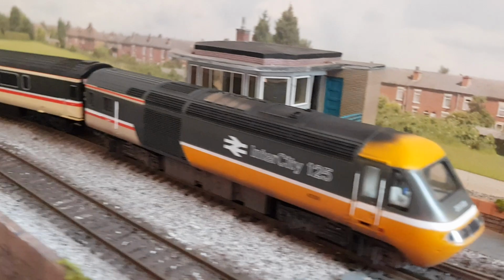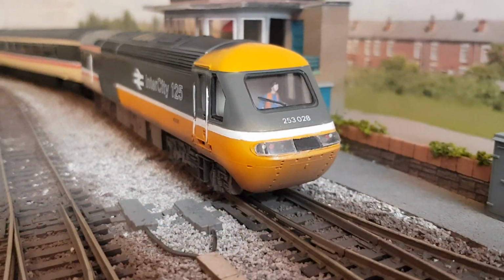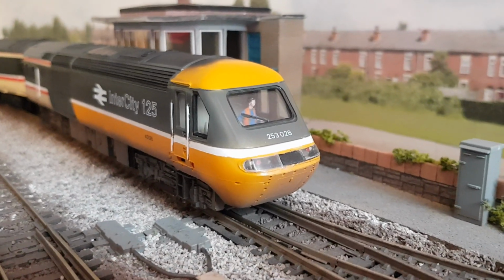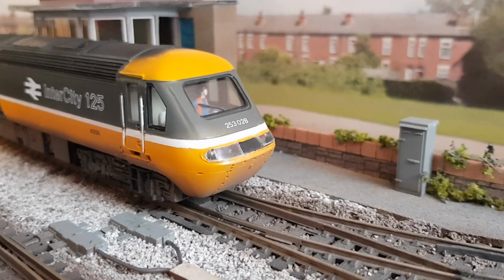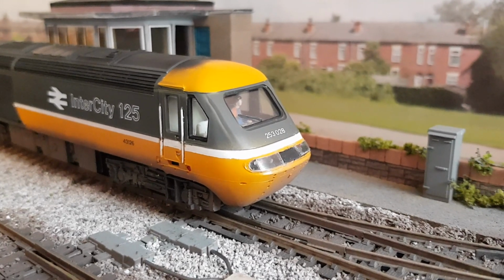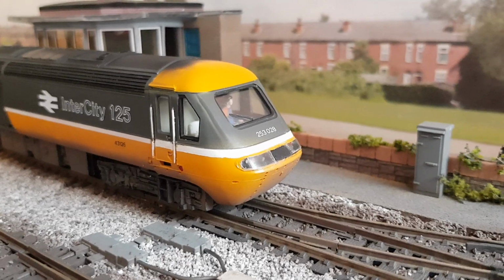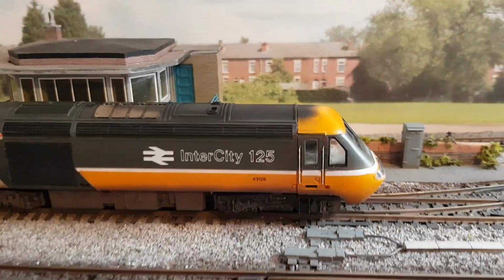Now, the lights as well, although I've detailed the lights, they do actually still light up, but what I've done, they're actually LEDs now. I put the LED board on there, so they're warm white going forward. I didn't want bright, you know, cold white, whatever white you call it, because of the era of the actual locomotive. And they also go red as well in reverse.